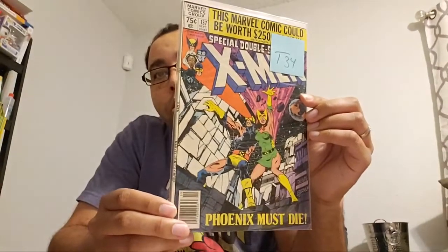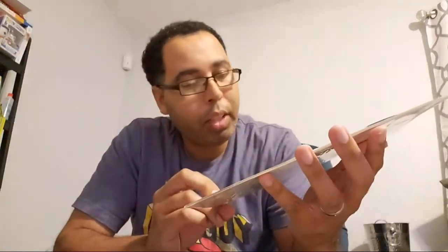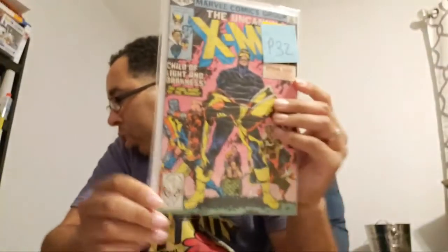We got X-Men 137. So you will be seeing these X-Men again, the double size issue. We got the White Queen 131. This is actually a very nice shape, so this one will be staying with me most likely. We got X-Men 136. Most likely will be with the auction with the other ones.